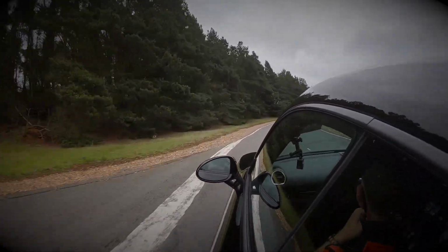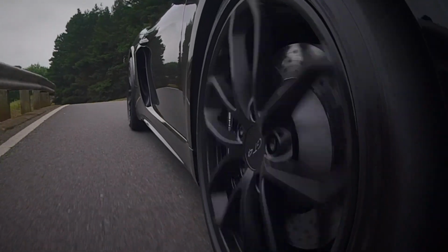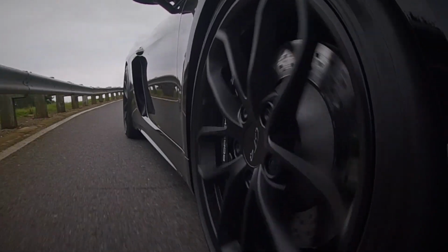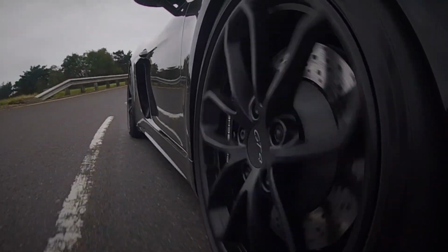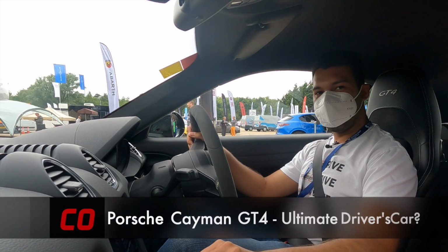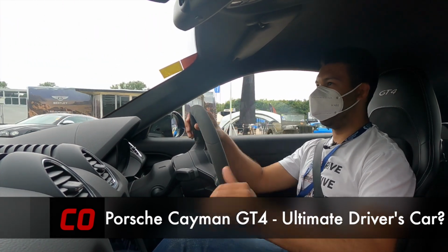You've got driver's cars, and then you've got the Porsche Cayman GT4, a car which by many is deemed to be the holy grail of the sports car world. I was lucky enough to spend around 20 minutes with one to see what all the fuss is about. So of course, ladies and gentlemen, you now join me in the Porsche Cayman GT4.